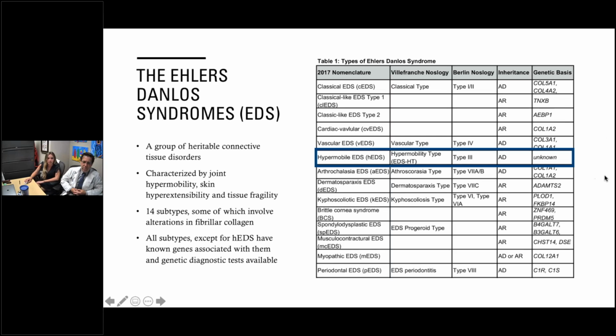And what you'll notice here is that all of the subtypes except for hypermobile EDS have a known genetic marker, which means that all of these genes have genetic diagnostic tests that are available to test for them and diagnose them at any point without needing a strict set of clinical criteria.